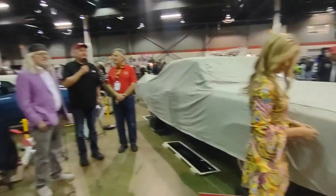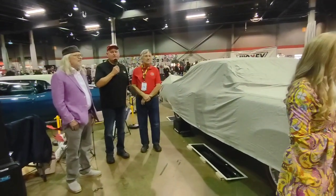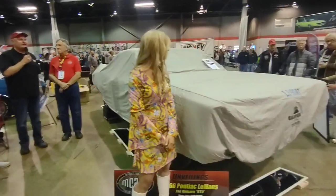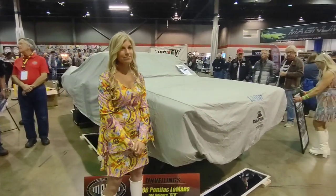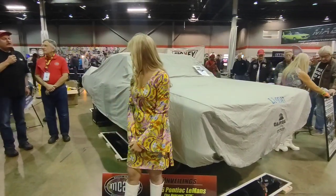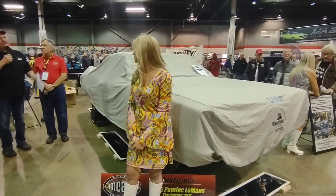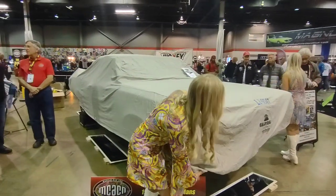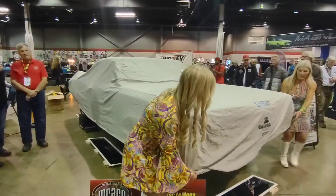At the 2024 Muscle Car and Corvette Nationals. If you're just joining us here this afternoon, thank you for coming. This show is like none other, and you'll see why in just a second. But as we get this car going, we're going to ask our two lovely ladies to pull the cover so the crowd can see it. And Ward, I'm going to ask you, what is it that we're unveiling today?